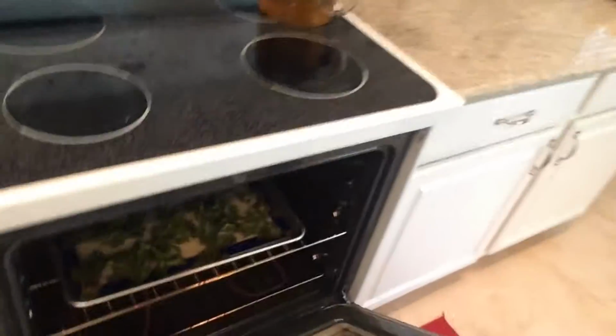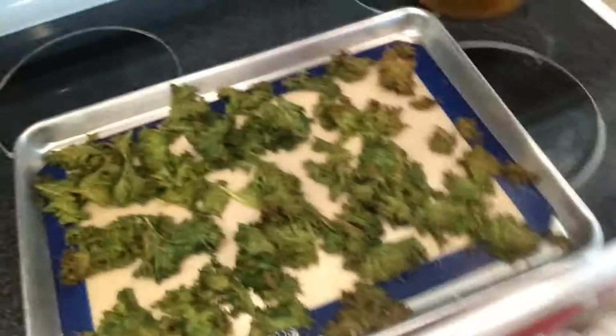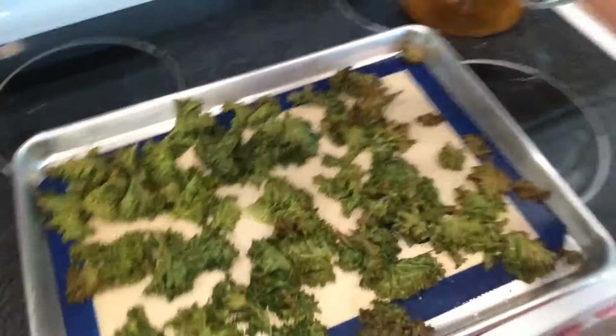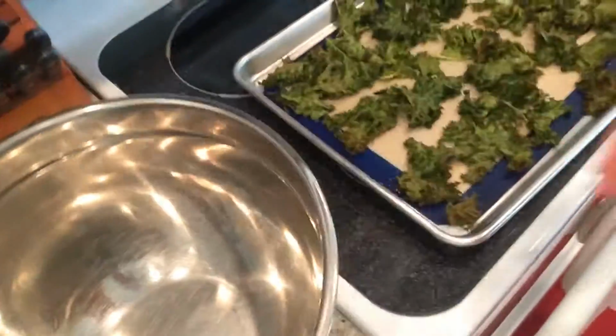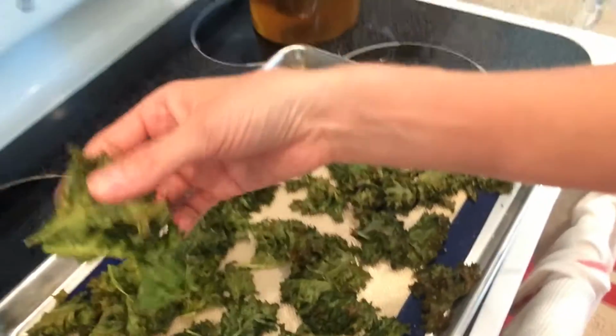So my timer's up, the 22 minutes are up, so I'm going to check on these kale chips and see if they are ready to be removed from the oven, if they are crispy enough. Yep, most of them are. They actually got a little bit browner than I like, but what I do is start removing the ones that are really crispy into a big bowl. And the ones that are still somewhat soggy, I stick back in the oven for a couple more minutes. So you can see and hear how crispy these are.